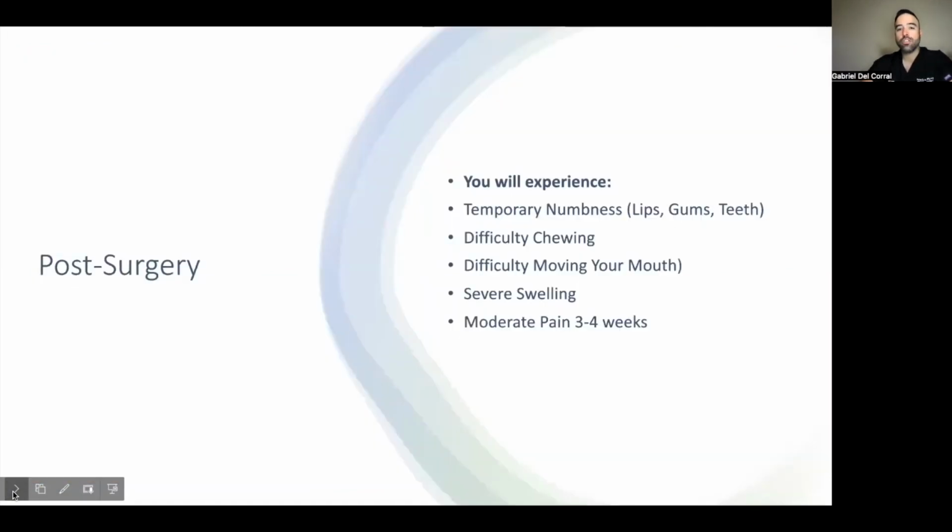So after surgery, you will experience some numbness inside the mouth, especially in the lips or in the teeth. Brushing the teeth may feel a little bit weird since there will be some areas of numbness. You may have some swelling of the muscles of the jaw, so your ability to chew will be a little bit compromised. We ask patients to be on a soft diet for at least 2 to 3 weeks post-surgery.